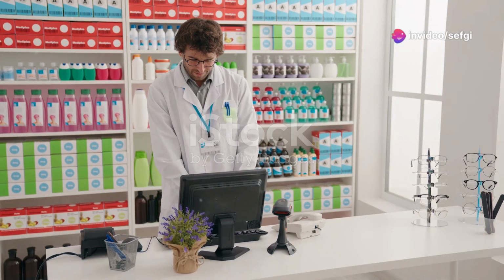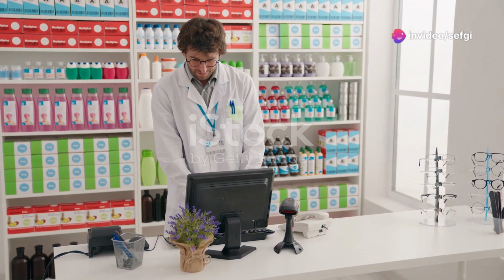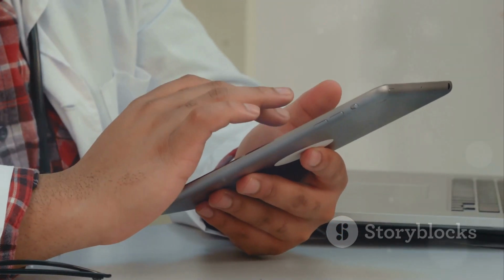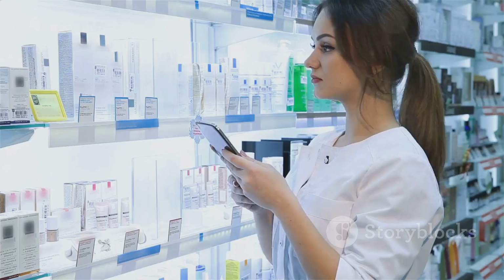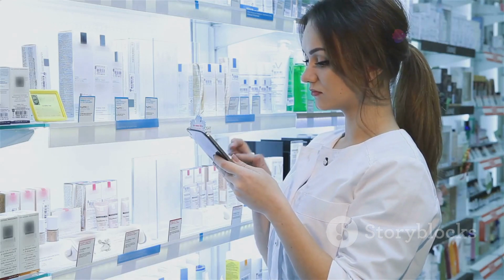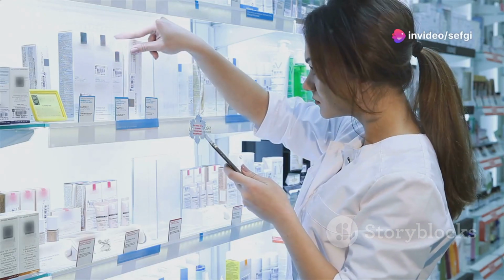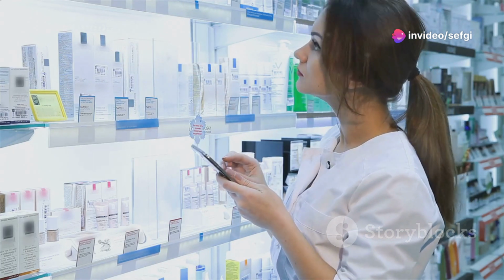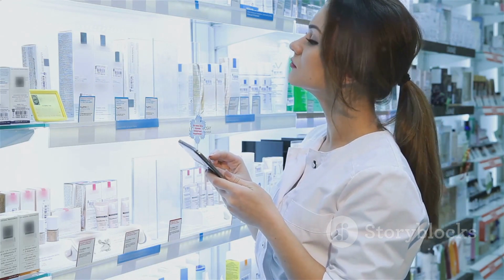Section 6. The Digital Prescription, a Modern Solution. In the digital age, technology offers a powerful tool to address the issue of illegible handwriting in healthcare. Electronic prescriptions, where prescriptions are digitally generated and transmitted to pharmacies, are becoming increasingly common, offering a more efficient and error-proof alternative to handwritten prescriptions.